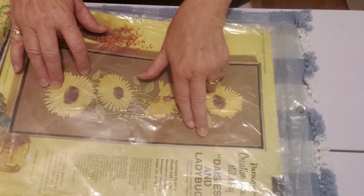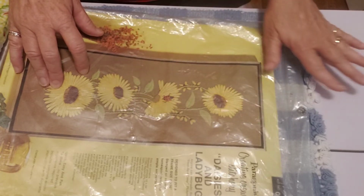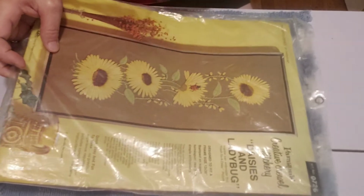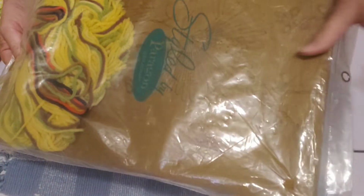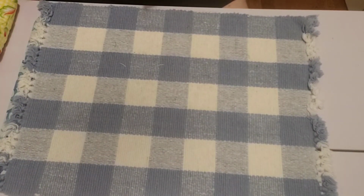It's the Daisy and Ladybug Cool Stitchery kit, never opened, and it's from the 70s, 1972, and it has the copyright right there. So, and here's the back, what the fabric looks like in there, and it's just really, really cool 70s type thing there.